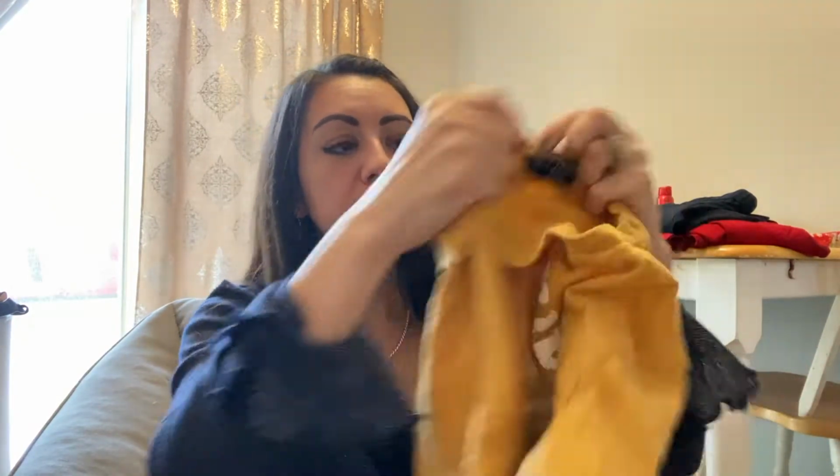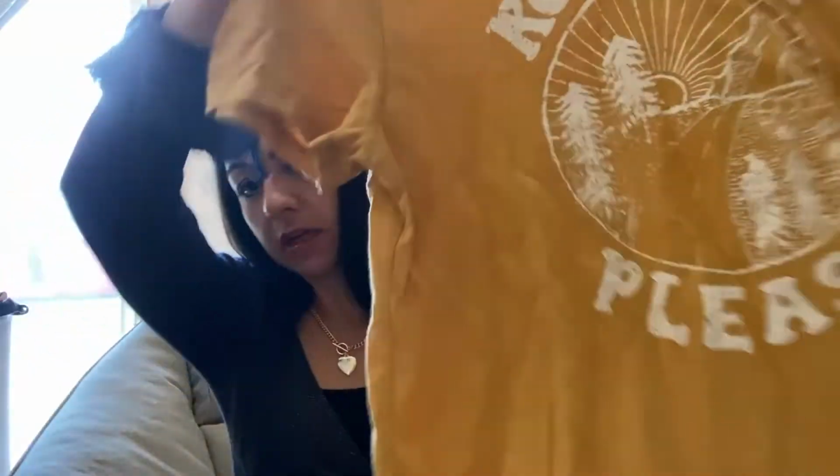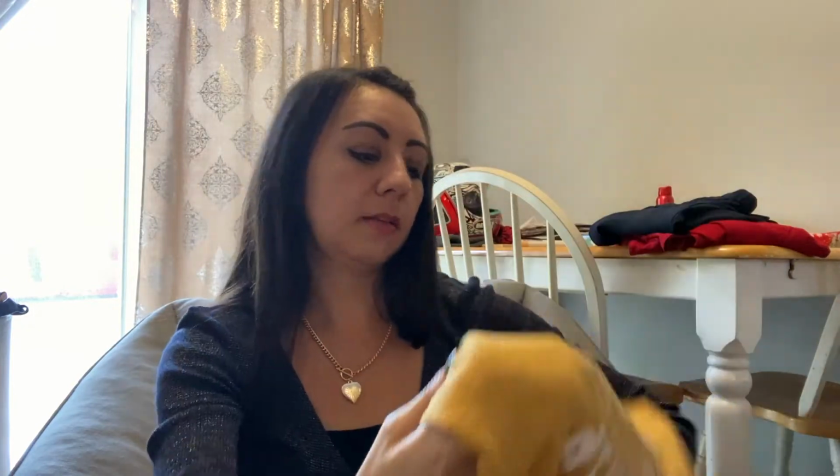Never heard of this brand. Bland Page. Says made in the USA. If you've heard of it, let me know. But it's just a little t-shirt and it says road trip please.